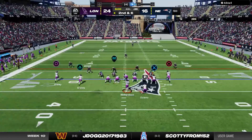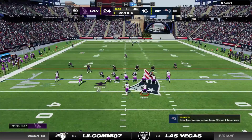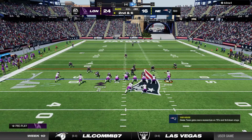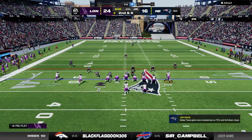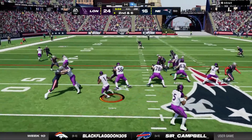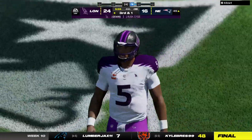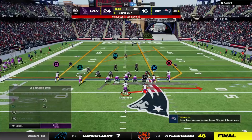Ball right on the 50-yard line. Here's 2nd and 6. From the shotgun now, here's an inside give. It's a 5-yard gain, but they'll still be a yard short here with 3rd down now looming.